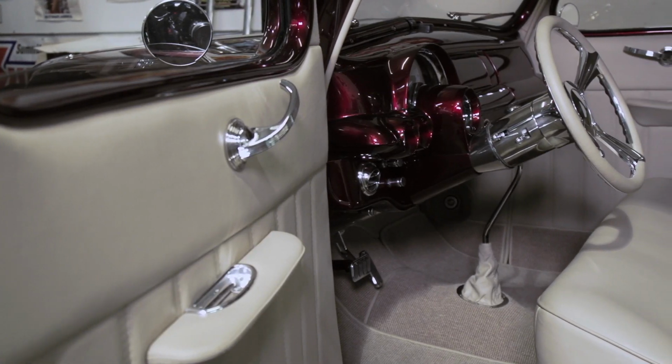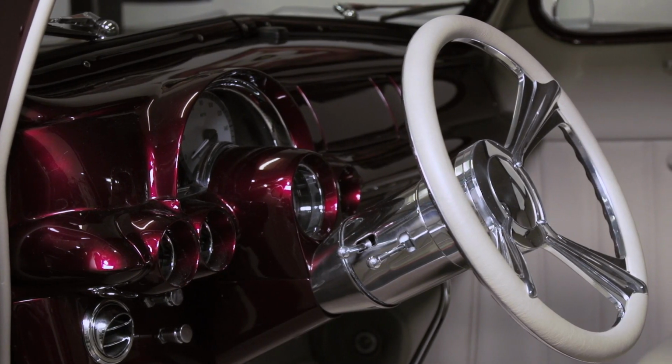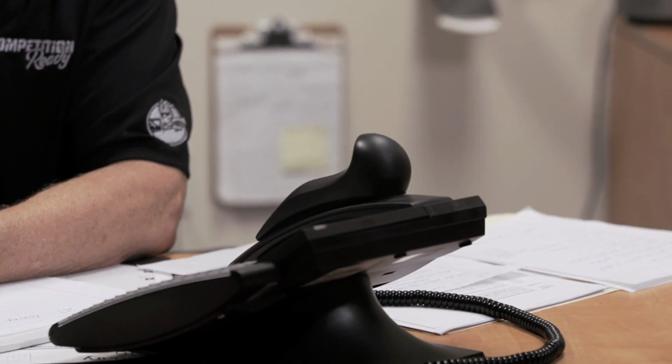Hey, Tim, anything unusual or unique I need to know about this vehicle? We have a full leather interior with a custom dash, a lot of chrome on the engine. It has 8-stack fuel injection. Where would you be thinking of us doing the work at? Probably on the show floor in Chicago, the day before the Legend Cup event starts.